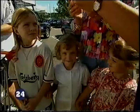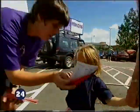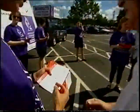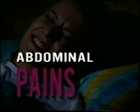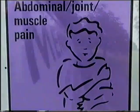It's easier to diagnose meningitis in older children and adults because they can tell you how they feel. The symptoms they'll complain of may also include a severe headache, a dislike of bright lights, abdominal pains and aching limbs.